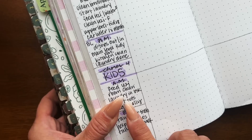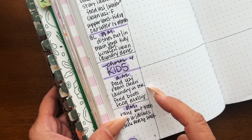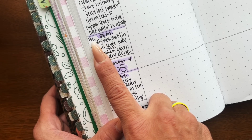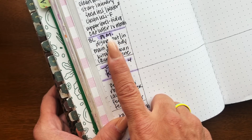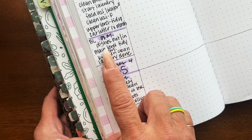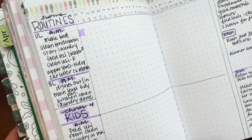So then I have the kids' chores. They feed Uzi, clean their room, put laundry in the basket, feed Boots and feed Molly. One does one, the other does the other. And then the evening plan, for the bottom level, upper level, but dishes out and in, by the way. This is AM, and this is also later AM, and then main level tidy, and then kitchen clean and laundry done. By the time I go to bed, I want everything done.